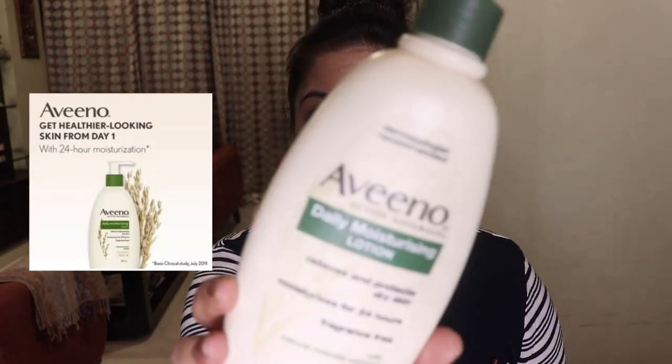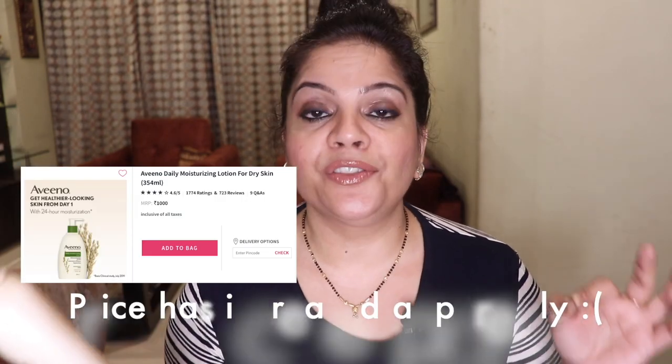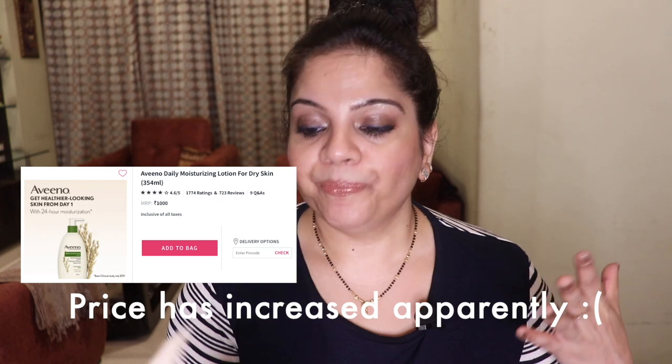So in no particular order, I'm going to start with the first one. This is the Aveeno Active Naturals Daily Moisturizing Lotion for dry skin. This is a 354 ml bottle, meant for dry skin. It moisturizes for 24 hours, is fragrance-free, dermatologist tested, and has natural colloidal oatmeal. Now the kicker is that this 354 ml of moisturizer costs 850 rupees. It's freaking expensive, but I wanted to see what the deal is with this moisturizer.